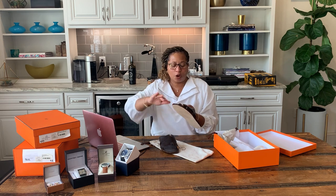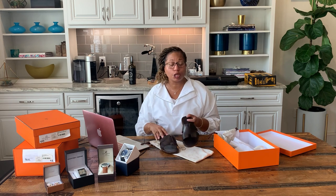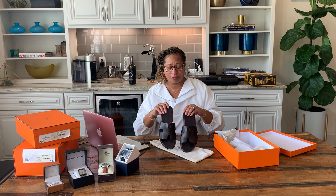But same as he told me a long time ago, we both made an agreement: we will not shop our own inventory. So with that said, he can't have this shoe. So you can, and please, we encourage you to buy it.